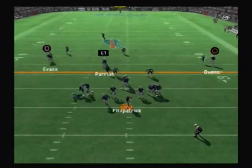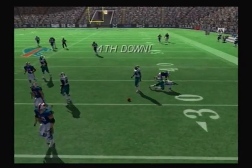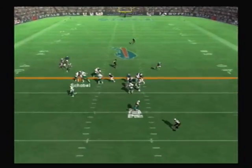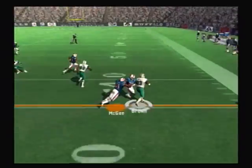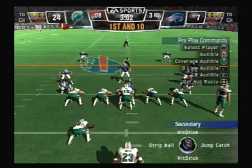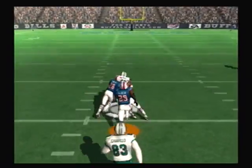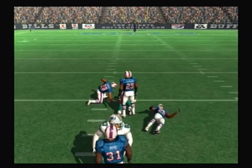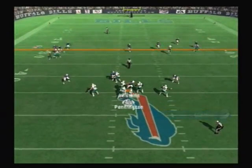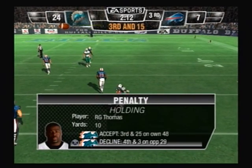Drops back to pass. It's tipped away. It's a direct snap. Boy, if you get that block on the edge. Here's the halfback. Ronnie Brown, obviously a tremendous back to throw. Under heavy pressure, pass is complete. And I have a feeling this one's coming back.